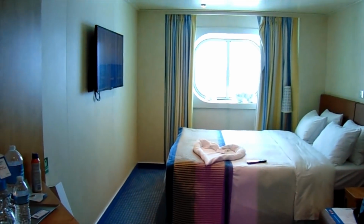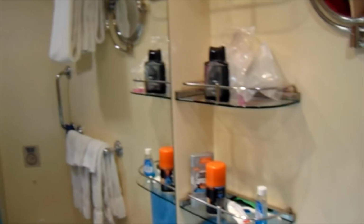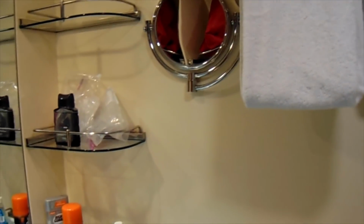Now, this is why, I'll show you here. Here's the bathroom. So you have your shower, of course. And one of the things that I really like in these showers, and they do this on all the ships, is you have the line. So you can hang your bathing suits or whatever there. You see you have shelving to put all your stuff. And of course there's a little space down there if you need it. But your towels, you have a little shaving mirror.